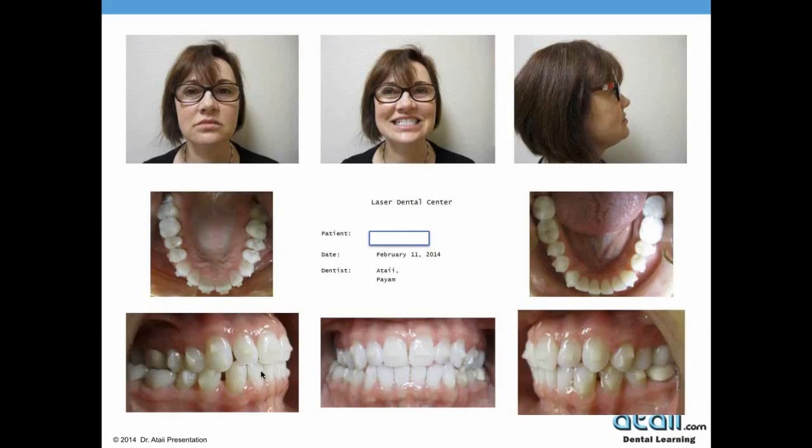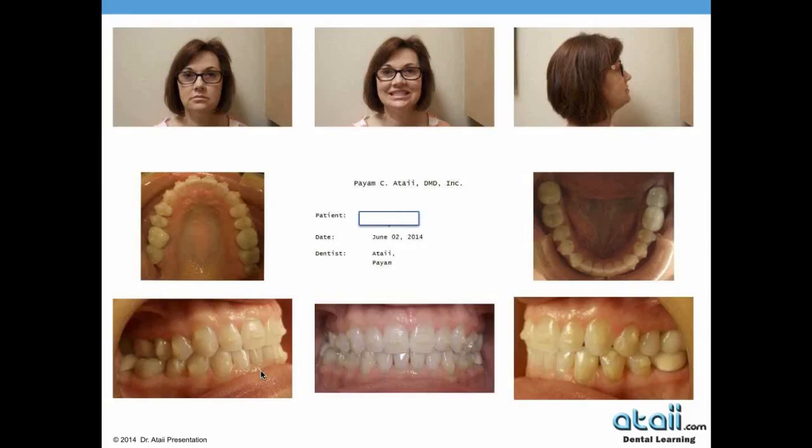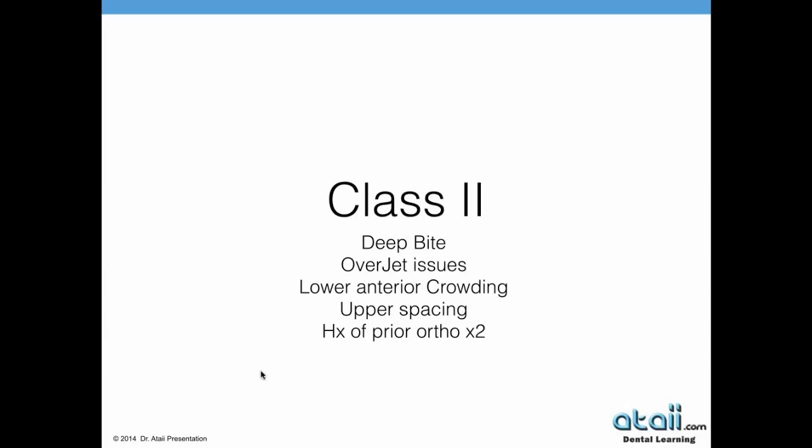And for me to get the extrusions that we got out of her, which was greater than, I'm sorry, 3 millimeters upper, 3 millimeters lower, a total of 6 millimeters of upper and lower arch extrusion, would be very difficult with just introducing aligner treatment by itself. And she was very happy with that outcome, and so was I.